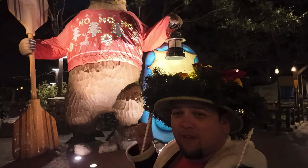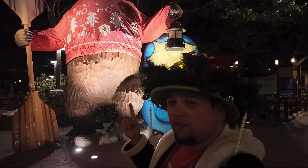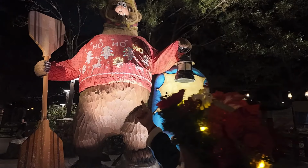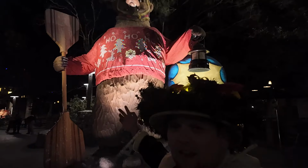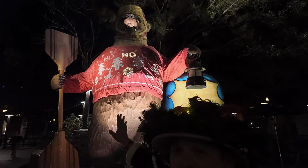And if you ever wanted to ask and say, hey David, what is your favorite of all the holiday decorations that happen here at the Disneyland Resort? It's a simple answer, and it's one and one only. I just absolutely love how they give this guy an ugly Christmas sweater. And I mean, look at that. It's electrified ho ho ho with the trees and the snowflakes. I love it. It's my favorite decoration of all the resort.